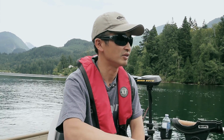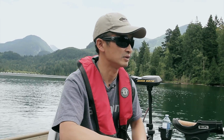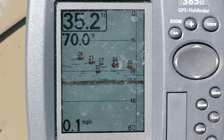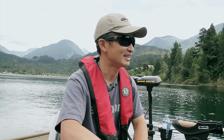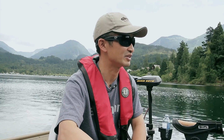And then the second thing is it's easier to spot the fish if you have a sounder. A big school of kokanee going by will sound off the alarms on the fish finder. And that's when you get alerted and get ready for the bites on your rod. So that's very important, to have a sounder.